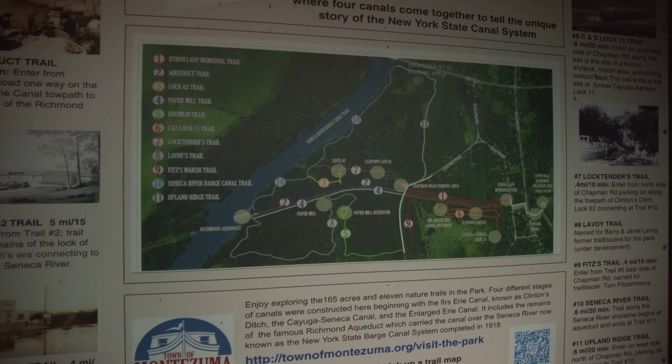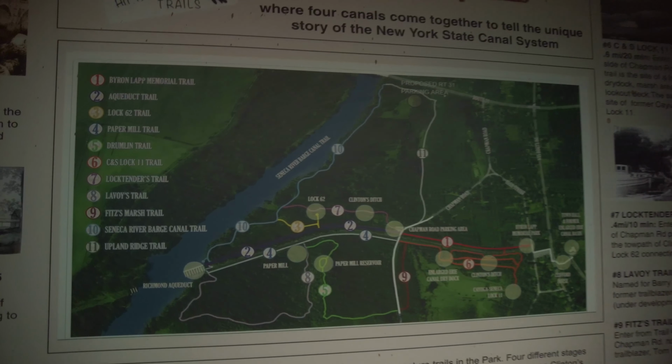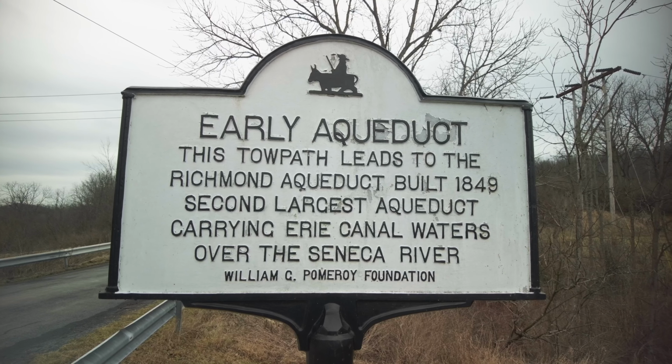We found something really cool, possibly, on the way home from Seneca Lake, and it's the Montezuma Heritage Park. And there's actually like 11 trails here. So we probably won't do 11 today, but we can do at least one, maybe two, depending, I suppose.